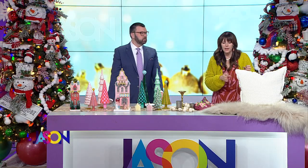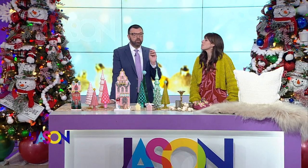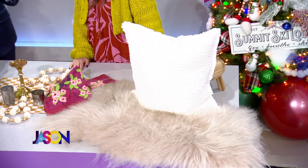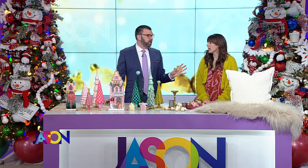So if you have different textures throughout the rest of the year, and then as it gets cold, having cozy things around. I think when people think of buying the holiday decorations, you don't have to break the bank. You can find some cheap good, not cheap goods, but economical goods in a variety of places.